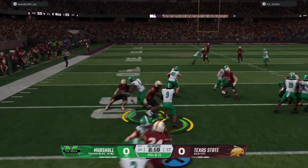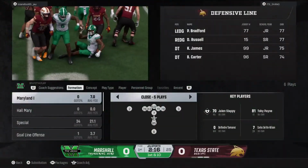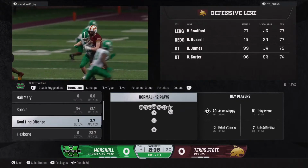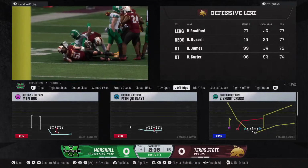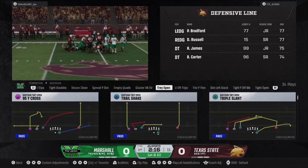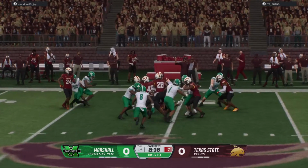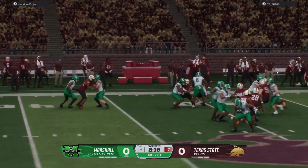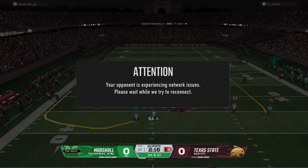Trying to get started. Return's going to get it up around midfield. He'll be down at the 49-yard line. Marshall is out on the field and ready to get this drive cranked up.